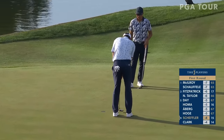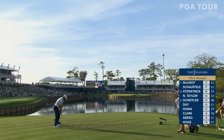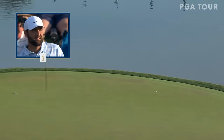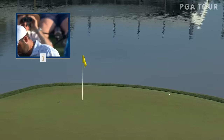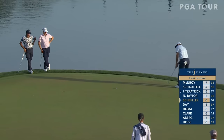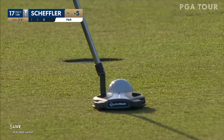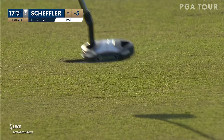Scheffler made this hole look just absolutely routine. Perfect drive. Gonna have to take something off this, Roger. Yes, he does. This has got to be the three finger special here. Left of the hole. Easy. Okay. On the right edge. Just looks so comfortable over it.